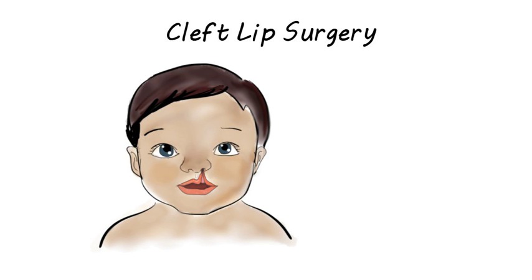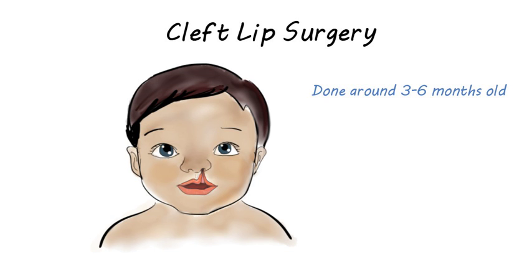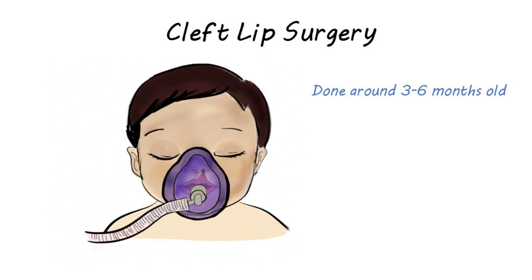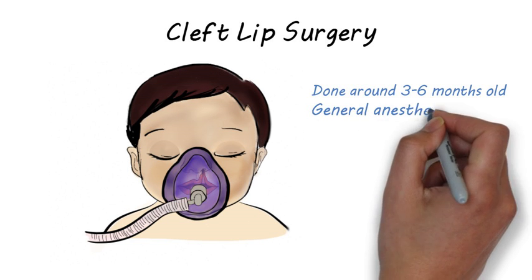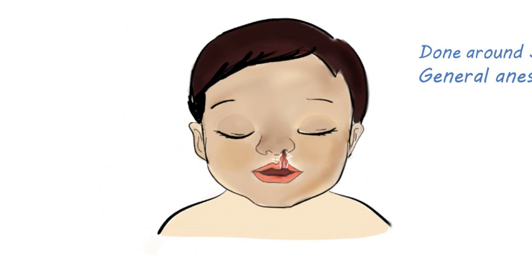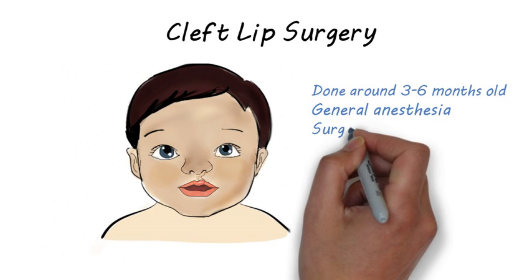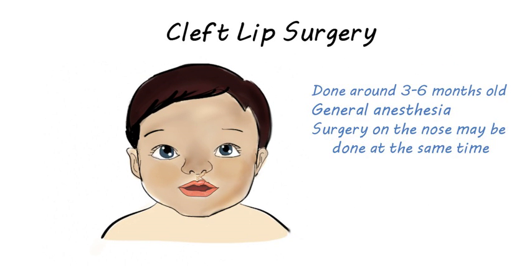Cleft lip surgery is usually done when your baby is around 3 to 6 months old. During surgery, your child will have general anesthesia, meaning your baby will be asleep and not feel any pain. The surgeon will trim the tissues around the cleft and sew the lip together. The stitches will be very small so that the scar is as minimal as possible. Surgery to correct the nose may also be done at the same time.